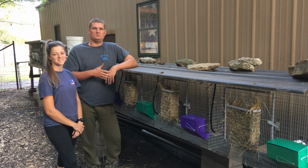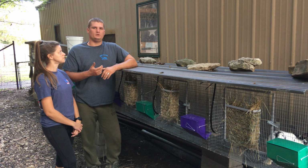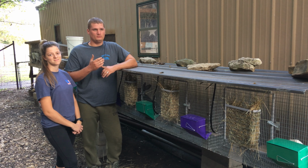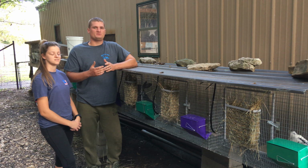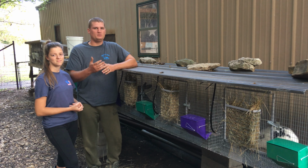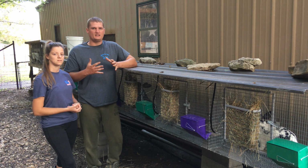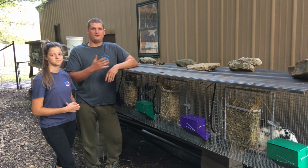So with rabbit meat, it's very good for you, and that's one of the reasons why we like to raise it. It's very lean, leaner than chicken, and so they actually sometimes sell it in stores. It's really good for elderly people that can't have a lot of fat and stuff like that, but they still want to eat meat. Rabbit is a very good option for that.